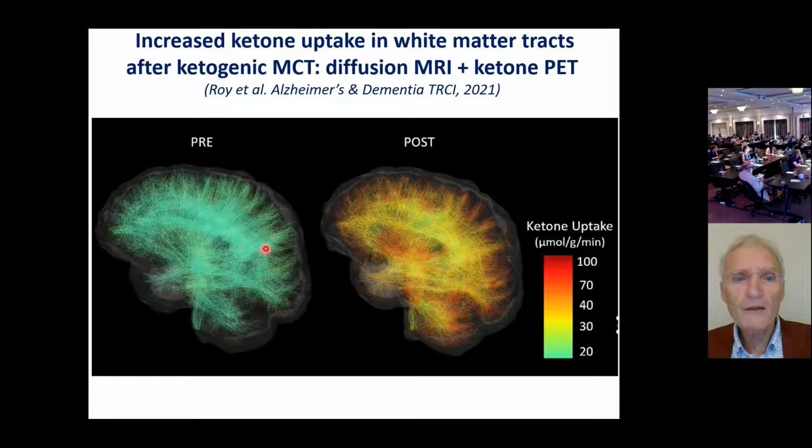Turning to the other 2 cognitive domains, what we see for processing speed is a map of the white matter tracts in the brain, and the uptake of ketones in them. This has never been shown before, but our imaging colleagues have been able to actually measure the ketone uptake and the fluorodeoxyglucose uptake in these tracts. It's a modest level in this blue-green color in the tracts before giving the ketogenic MCT. And afterwards, you can see that they light up and the color goes up to yellow to orange, especially where the tracts enter the gray matter. So this is demonstrating that the white matter tracts are biologically active, energetically active, and can consume ketones in this situation.